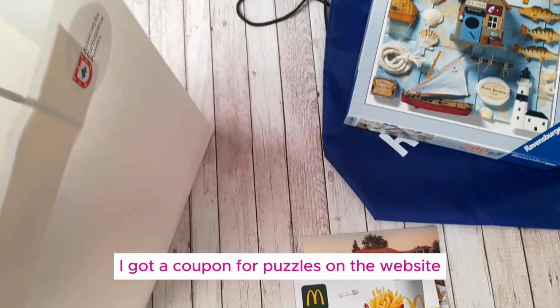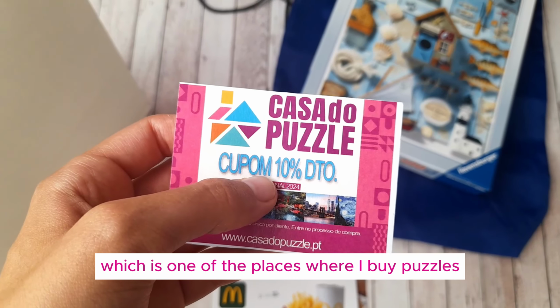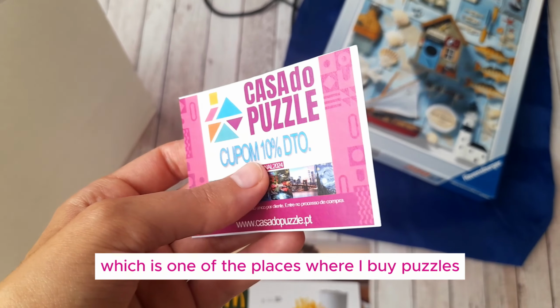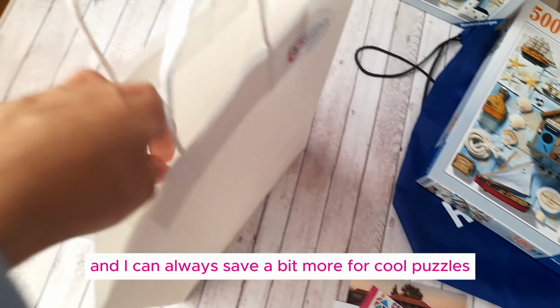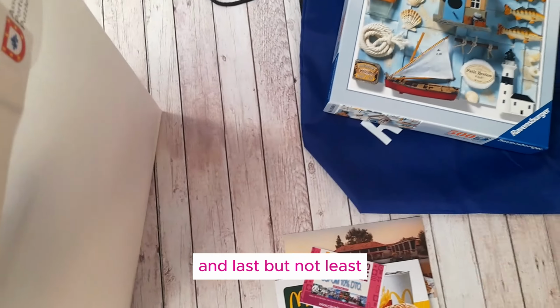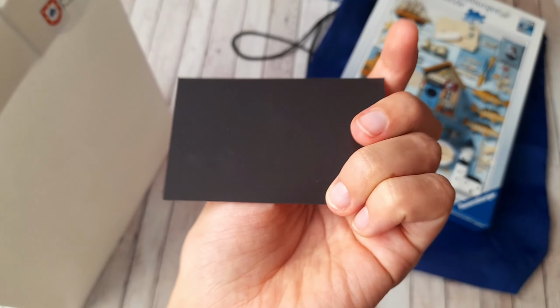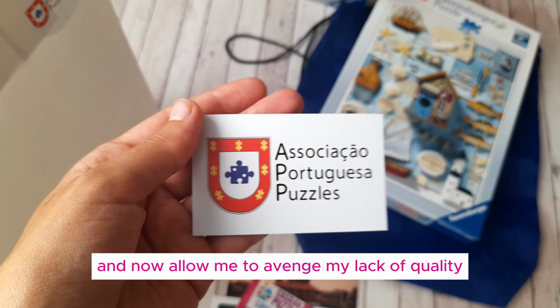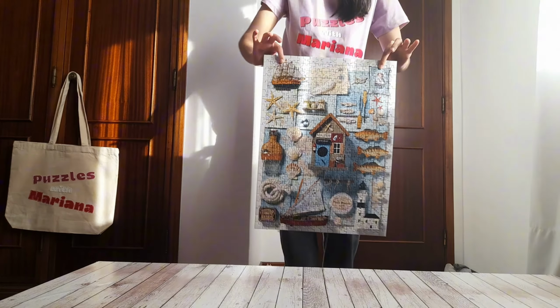For the best part, I got a coupon for puzzles on the website Casa do Puzzle, which is one of the places where I buy puzzles. So this is truly amazing, and I can always save a bit more for cool puzzles. And last but not least, a magnet from the Portuguese Puzzle Association. And now allow me to avenge my lack of quality lifting the puzzle at the end of the competition.